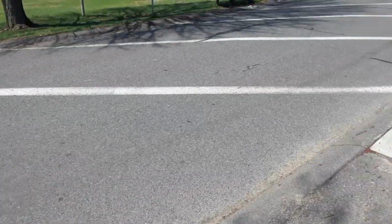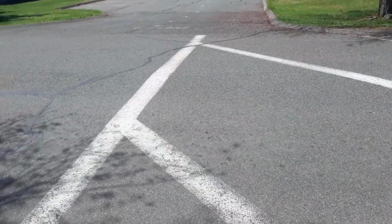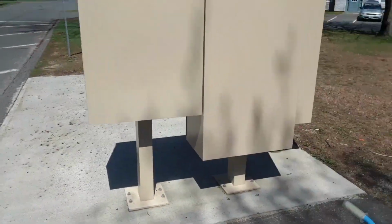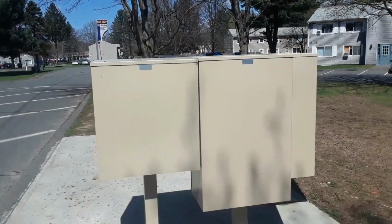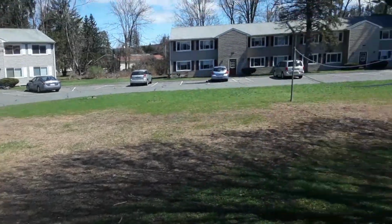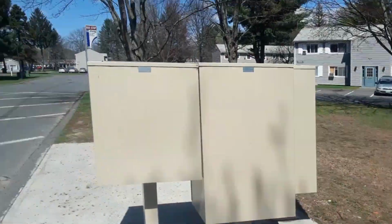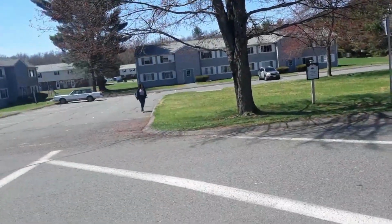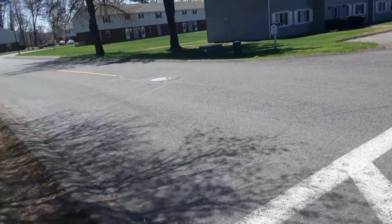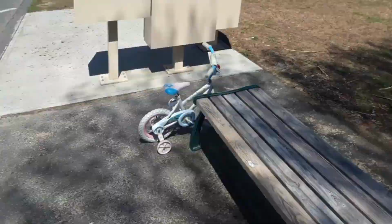This is marked as a no stopping area, where you can't stop in here for anything. I don't want to film the front of them, but that's the Colonial Village mailboxes. There's more of the Colonial Village apartments. Again, to be safe, I need to stay at station premises, which in this case is the gray concrete pad minus the street.